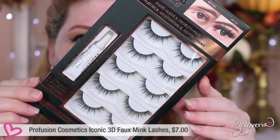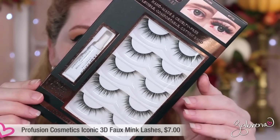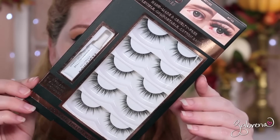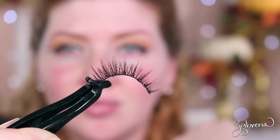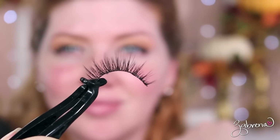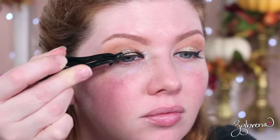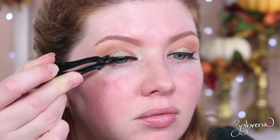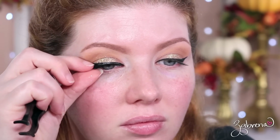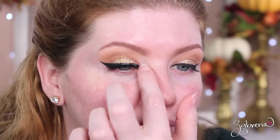Within this boxed set, they give you 5 pairs of lashes, and you also get an eyelash adhesive. So that's a pretty good value right there. These lashes do have a black band. It's not thick, it's very flexible and easy to use, very easy to apply these. I was most impressed with how they went onto the eyes and how they felt after the initial application.